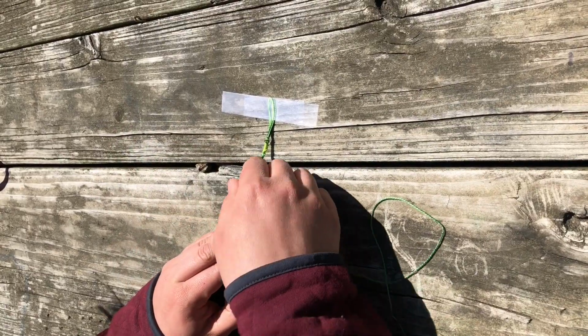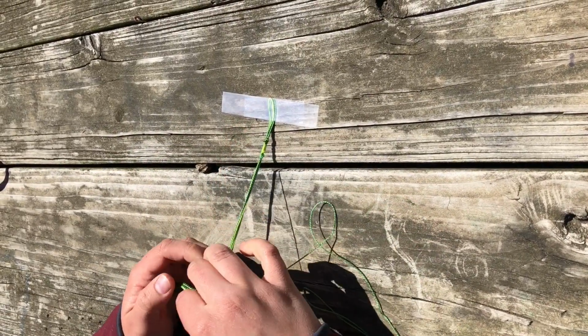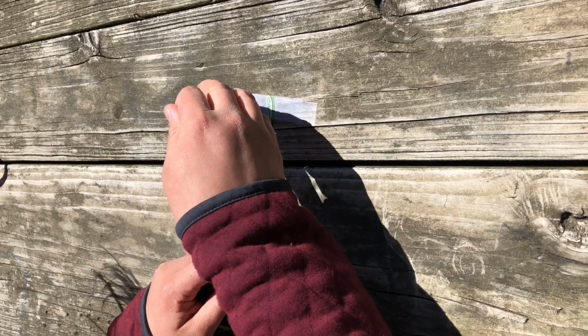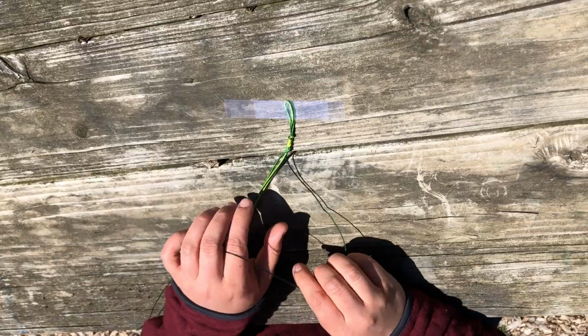It's kind of fun whenever you're making these bracelets to think about if you're going to keep it for yourself or give it to someone else. Easter's coming up, so I might give this to a friend to celebrate the Easter holiday and springtime.